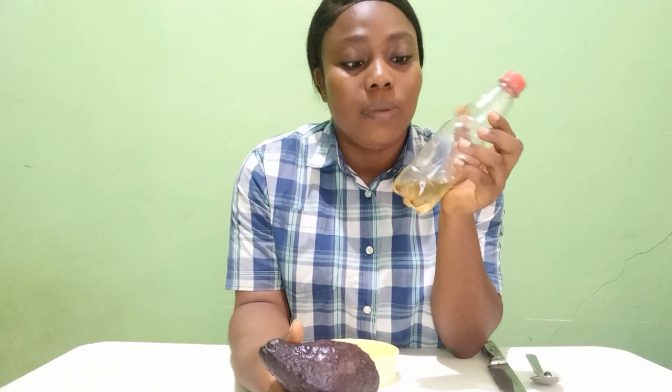Then the next ingredients I'm going to show you are all natural products. They are not artificial. The next one is coconut oil. If you do not have coconut oil, you can use olive oil also. Coconut oil, you all know the story, is very powerful. This is original coconut oil that I made by my own self. You can see it. You have to get original coconut oil to do it. If you cannot get original coconut oil, I advise you get olive oil, so that you'll be on the safer side.